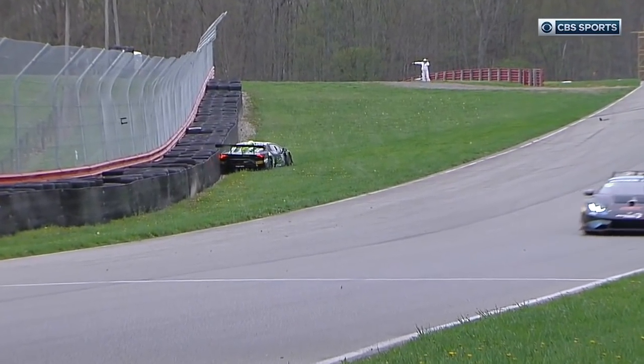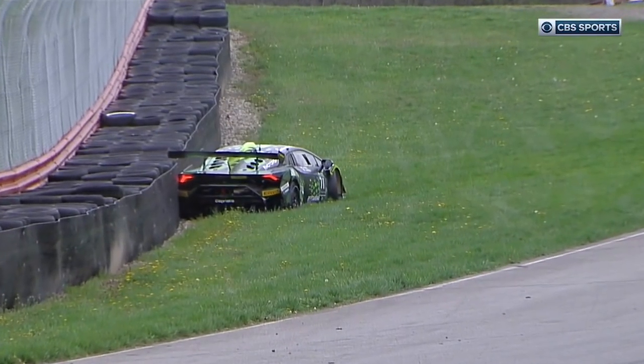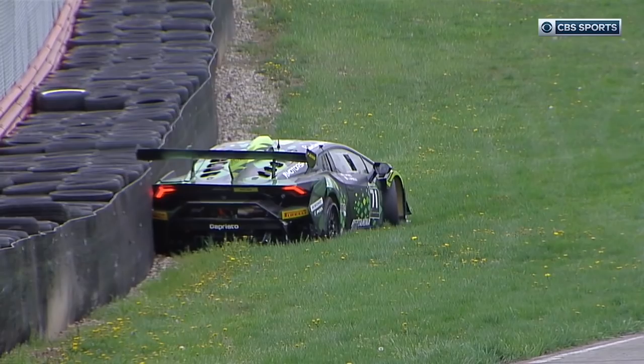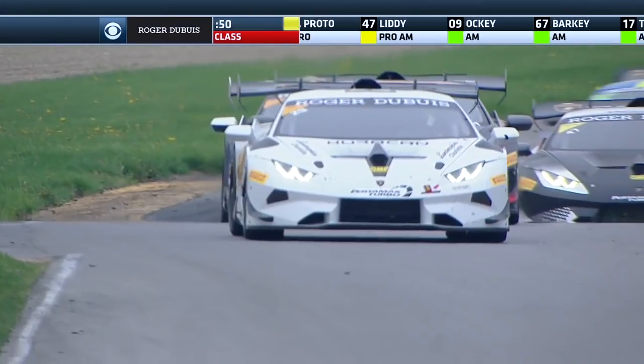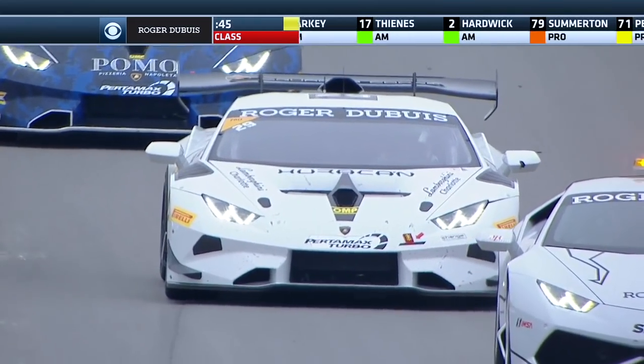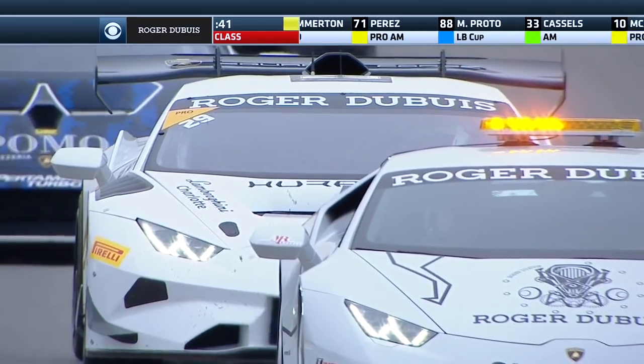Yeah, and it was definitely a touch from Taylor Proto that turned around JC Perez just over the brow of turn 9. And the damage to the right rear is clear to see on the 71 car, and it was the left rear that's gone into the wall. It was the lightest of touches, Jeremy, but that's enough to puncture a tyre or break a wheel.